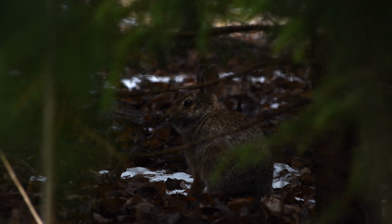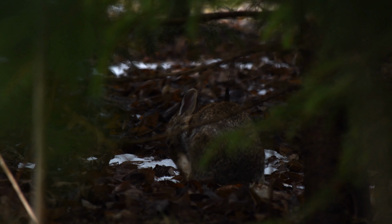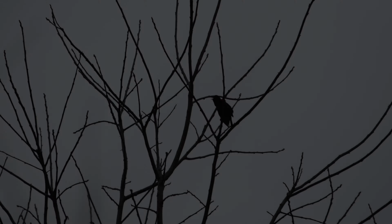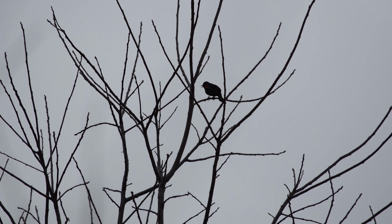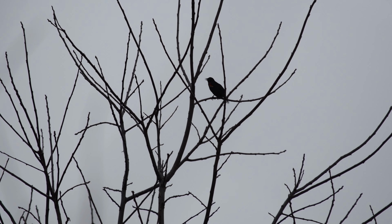I started my morning with a beautiful view of an eastern cottontail rabbit right under some nice cedar trees, and I got to observe it for a short while before it ran further into the underbrush. But up next was a red-winged blackbird which had arrived not too long ago into the area, and it was filling the morning air with its beautiful tune, as I'll let you hear right now.